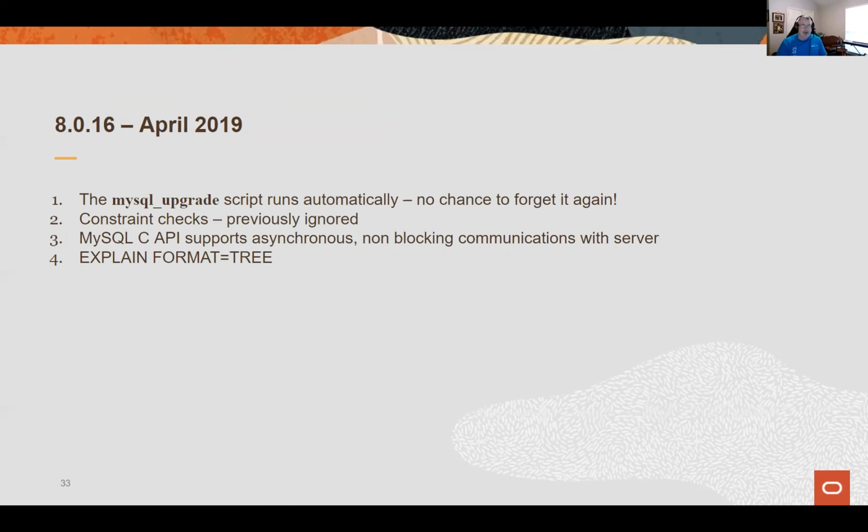But what would happen is, since there was an extra step, a lot of folks would just skip it. And our engineers were always faced with, oh, we were running this problem and then this happened. Well, how about if we just make it automatic as part of the upgrade process? So now when you upgrade, the system restarts, it checks its metadata level and knows whether things have to be upgraded or not. Taking this step out is a big win-win.